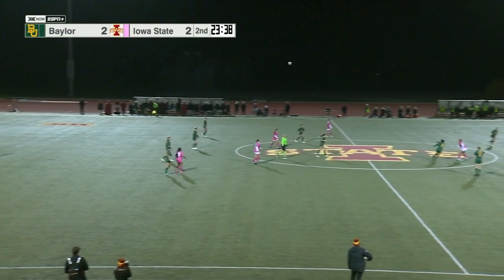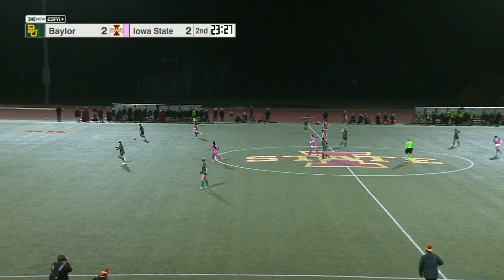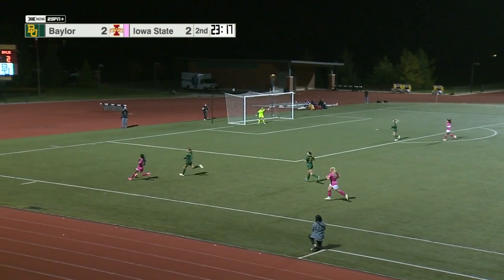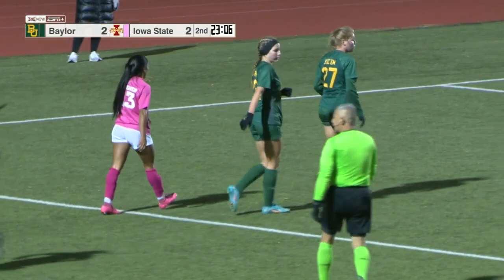Nice flick there by Baylor. Koyman. 50-50 ball. Plays it back. Herrera on the chase there for the Cyclones. Kohlberg gives chase. And Jada Kohlberg operating, trying to get through, goes down. And she does get a call. She had a nice touch around the defender with Kohlberg there, but was fouled in that process.